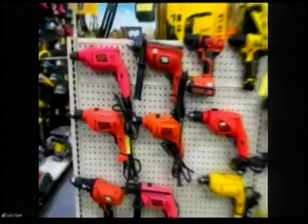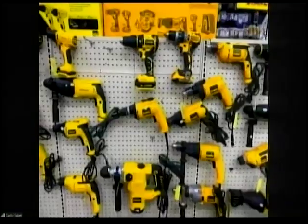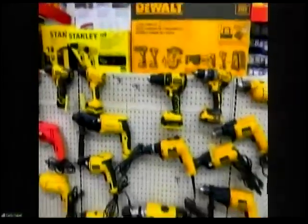So these are considered consumer grade. You use it every so often, it's nothing too crazy. We do have Stanley as well, which is the next step up, and this is for the professional. So you're using these a lot more. It's going to take a lot more licking and keep on ticking.